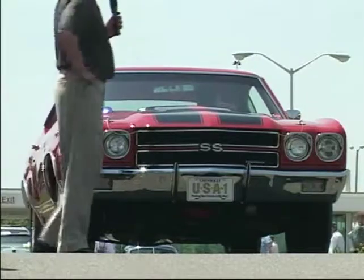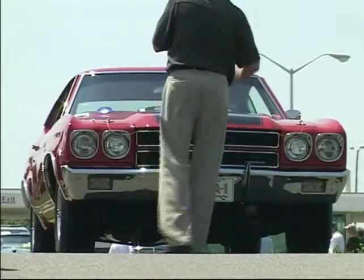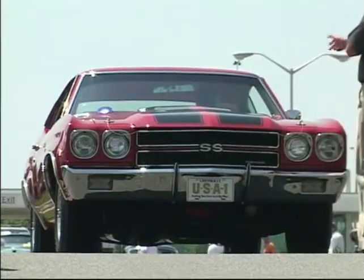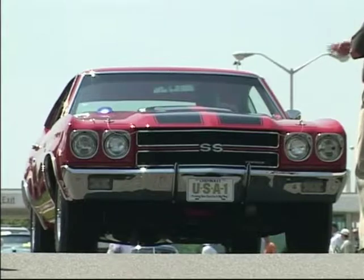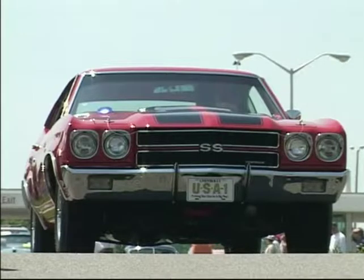The 454 engine, cowl induction, which means, if you read it there, it obviously will tell the guy next to you when you're drag racing him, the little flipper comes up and it introduces ram air into the engine. So it was kind of like tattooing performance all over yourself.